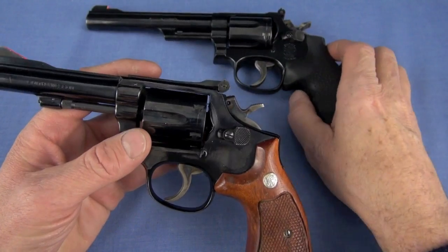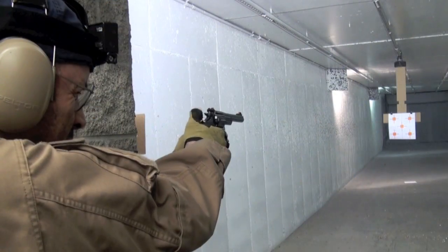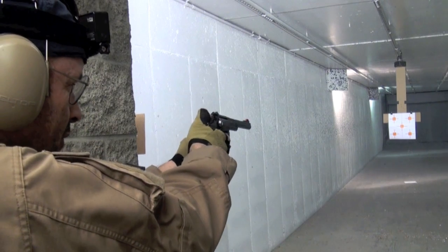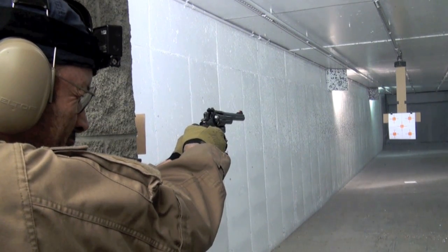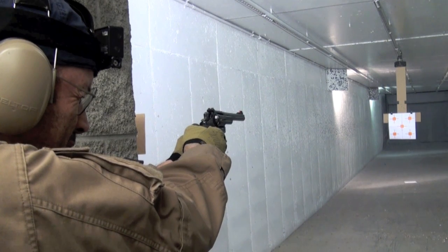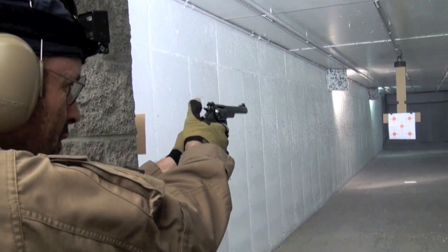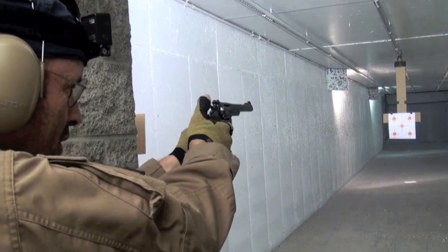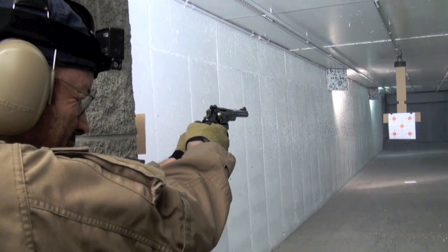Oh my gosh, love these guns. Ergonomics, just unbelievably smooth. They're smooth shooting. The trigger pulls, by the way, on the Model 19 right here, the double pulled on the electronic scale 8 pounds 6 ounces. Single was about 4 pounds exactly.